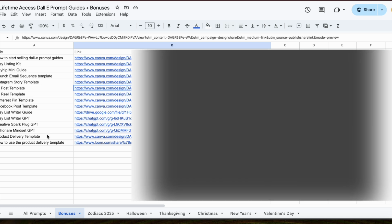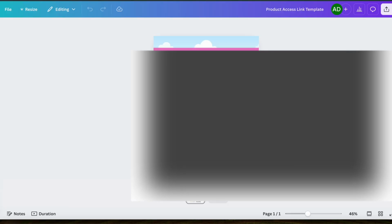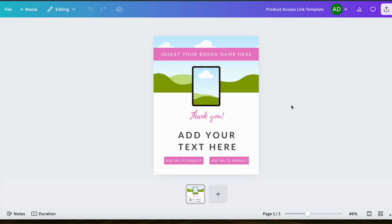Also comes with a product delivery template and a how to use product delivery template video showing you how to reuse it and sell this entire library as is. And you can sell it on Etsy, in your own shop or wherever you want to sell it, except for eBay. Also, this is the product assets link template where you can insert the link for the Google Drive and Google Sheets library if you choose to do that.